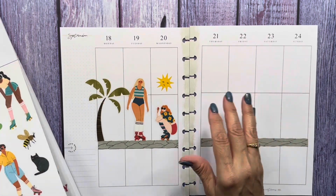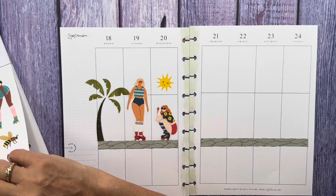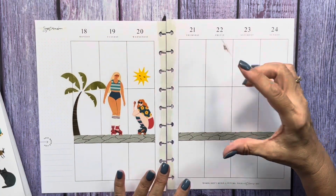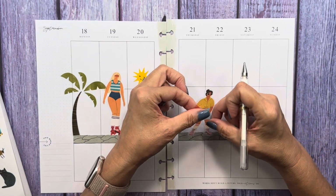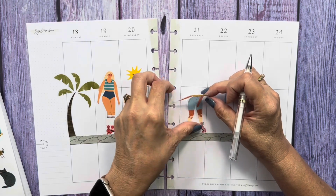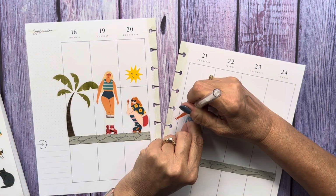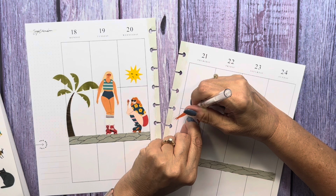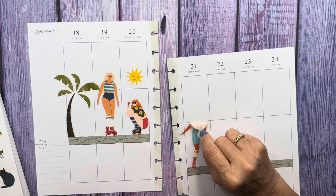Now I'm gonna put some girls over here. This girl, and she's going to go right here. So back to my whiteout. It's crazy. Some layouts I use this thing like crazy, and others, not at all. But it's still my favorite thing. Okay, we'll let that sit for a second.